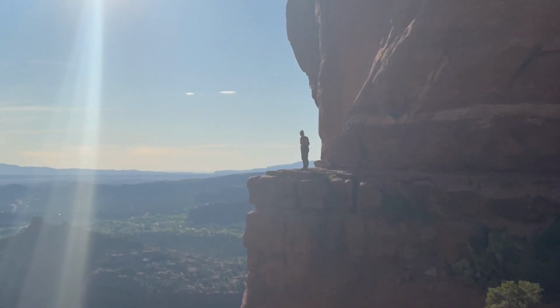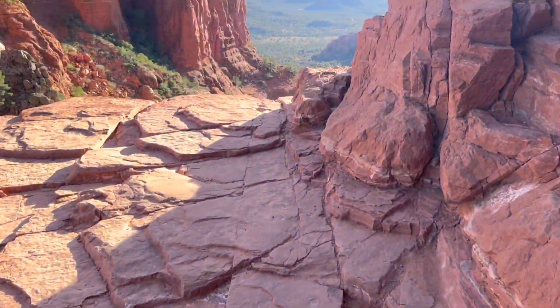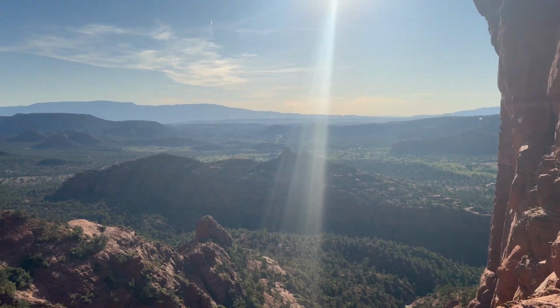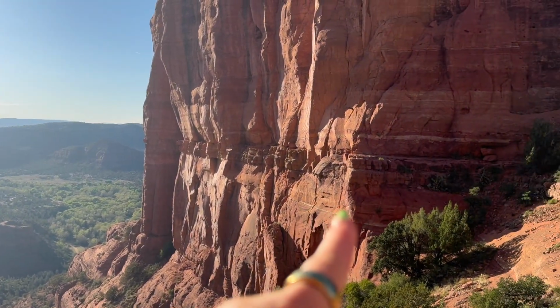Honestly, it's totally worth the hike, and it was so much fun to be up there and experience this with no people at 5 p.m. We were also told that it is really beautiful at sunset. However, when we were hiking down, it was very busy because the parking lot was finally opened. So keep that in mind. That was the point I was just on.